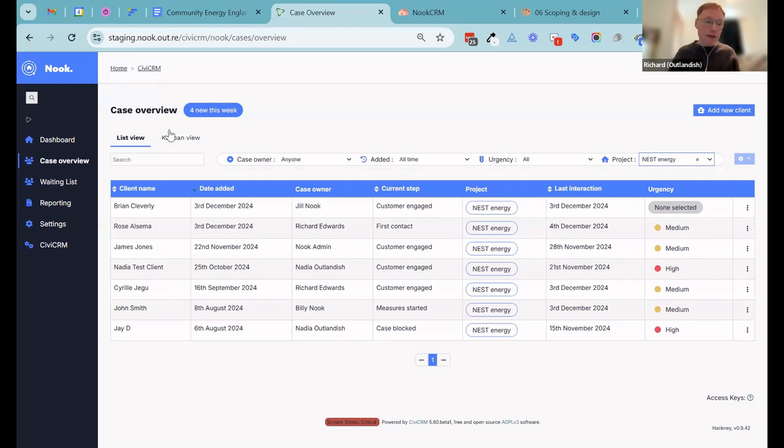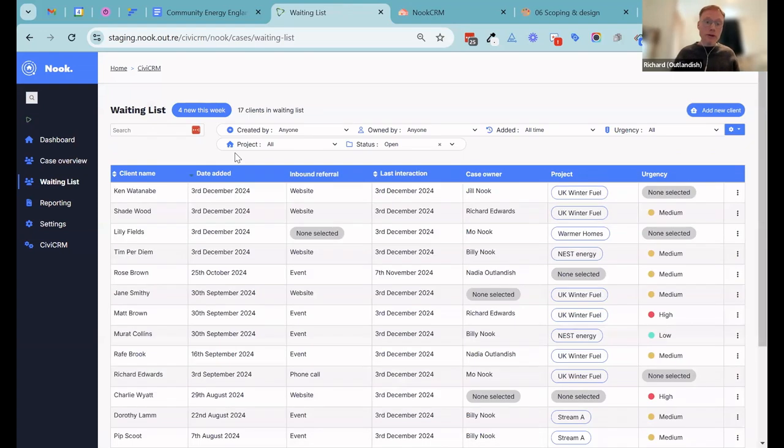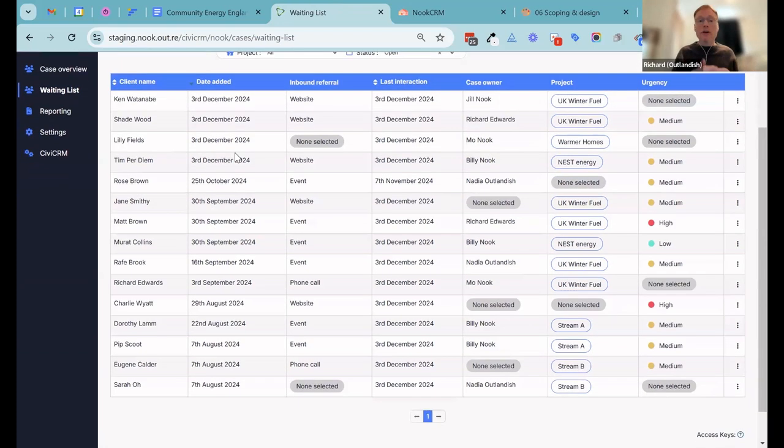So we have this case overview. We also have a waiting list overview, which is something similar. So this is an area where clients who've come in, particularly maybe they filled out a form on your website, or they've gone to an event, or there's been a phone call, and they haven't really been triaged yet by your organization. They can sit here and wait to be triaged and allocated to a case owner.